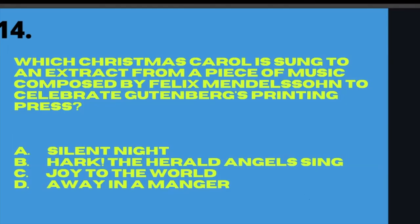Which Christmas carol is sung to an extract from a piece of music composed by Felix Mendelssohn to celebrate Gutenberg's printing press? Is it A, Silent Night, B, Hark the Herald Angels Sing, C, Joy to the World, or D, Away in a Manger? Going to give it a couple more seconds.